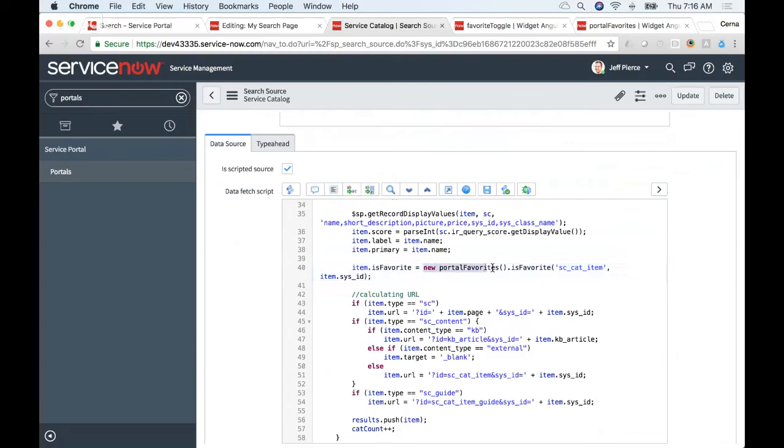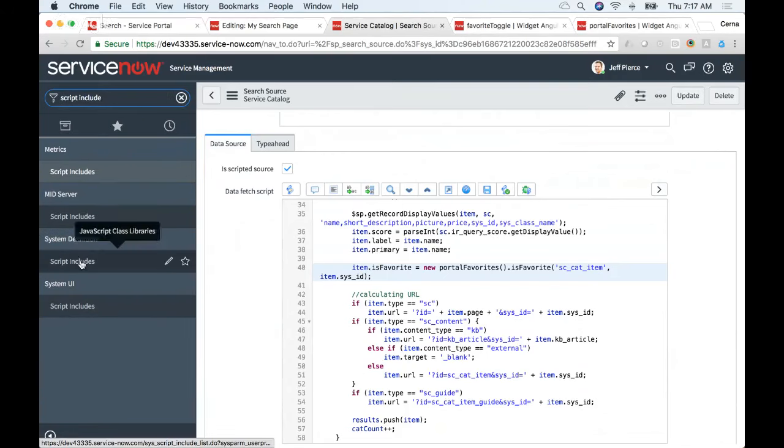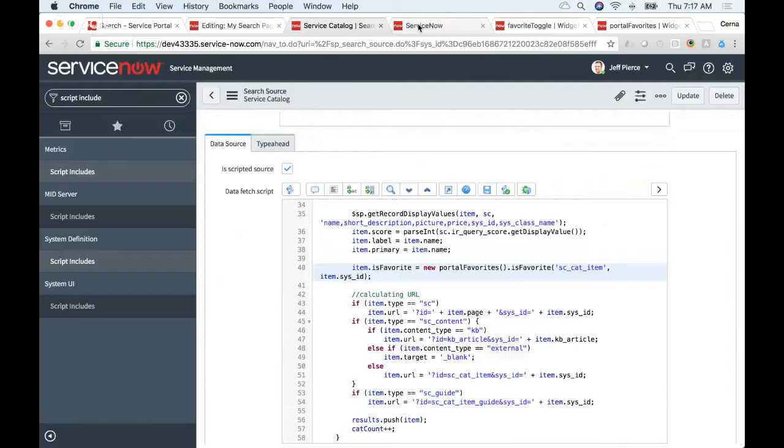So you can see I'm using a script include. I created one called Portal Favorites to store a lot of my reusable server-side functions. And there's a function called isFavorite, and I pass to it the table and the sysid of that item. So let's go take a quick look at that script include. We're going to come back here a few times to this script include.